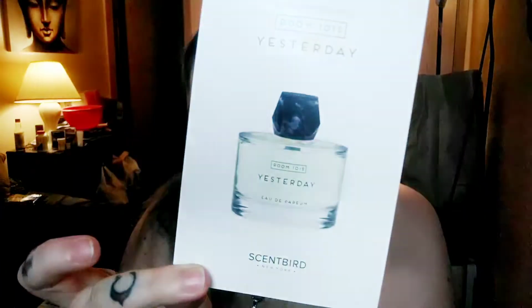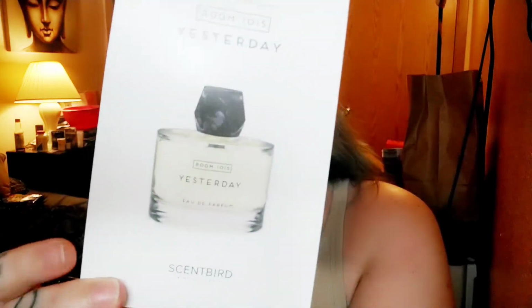To my understanding, the room 1015 fragrances are supposed to be like agender unisex scents. But this one does have a barbershop quality, and it has that apple note, which in a feminine fragrance I dislike quite a bit, but in a masculine fragrance I don't mind. It just has a little bit of punchiness, and I do like the smell of it in a masculine fragrance. That being said, I would not purchase this for myself.